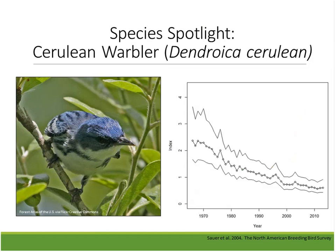So cerulean warblers are another species of greatest conservation need in New York, as well as a State of the Birds watch list species. Here's its population trend graph from the Breeding Bird Survey. It shows about a 70% population decline since the late 60s and about a 3% annual decline. And population declines are largely attributed to habitat loss and a lack of heterogeneous forest structure on breeding and wintering grounds.